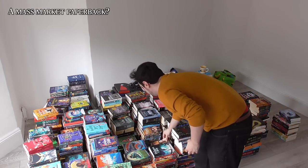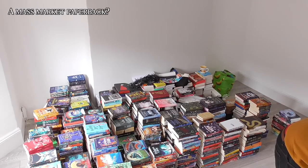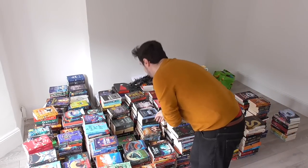Do you have a mass market paperback book? I don't understand really what a mass market paperback book is. I just thought it's just paperback. Oh, I need a quick Google. What is a mass market paperback? They're significantly smaller and more affordable. Yes, okay. I feel like the charm books are mass market paperbacks because they're tiny.